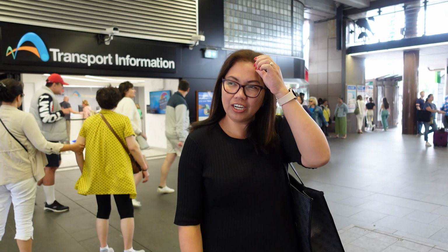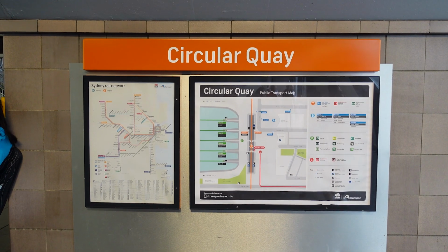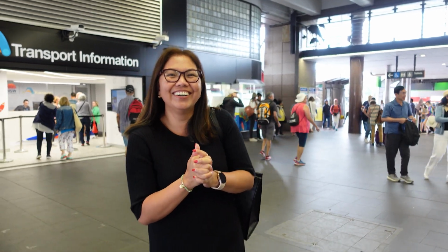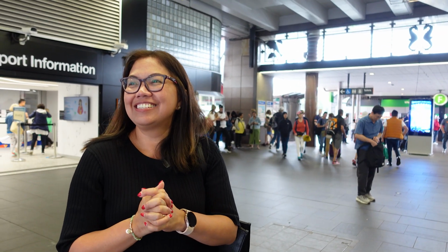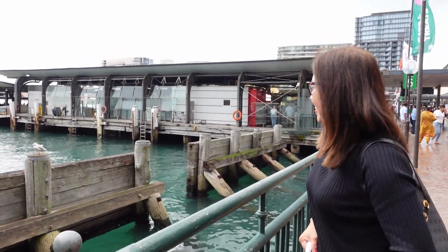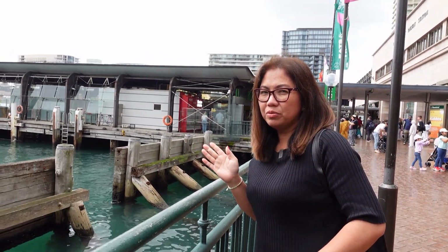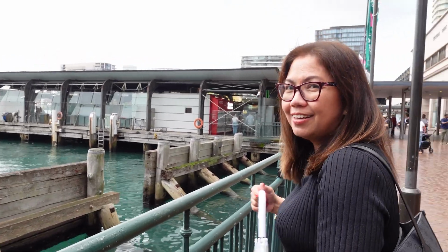Here at Circular Quay now, and if you want to visit Sydney, here in Circular Quay we can see one of the best icons of Australia. So that's where we're going to see, but unfortunately it's raining, so we'll wait for the rain to stop so we can go and have a walk. Welcome to Circular Quay. We cannot deny, even me myself, that Circular Quay is one of the most beautiful harbors in the world. So let's go on that side there so we can see the Opera House.